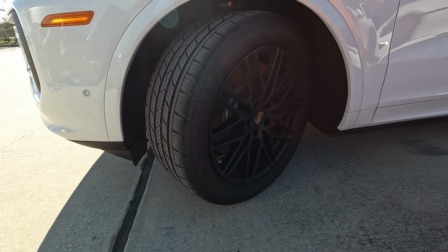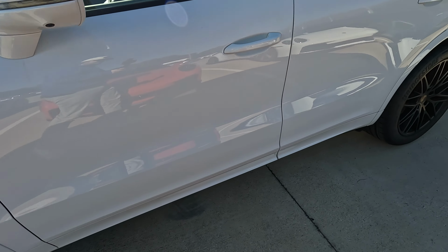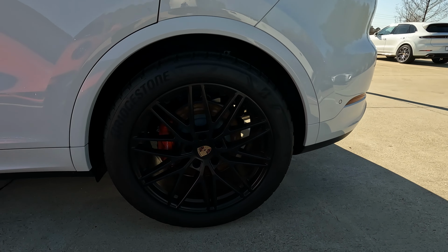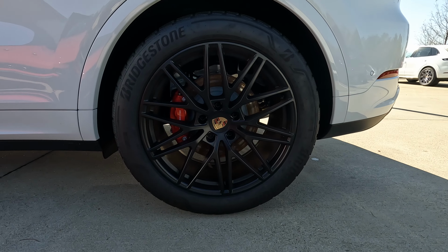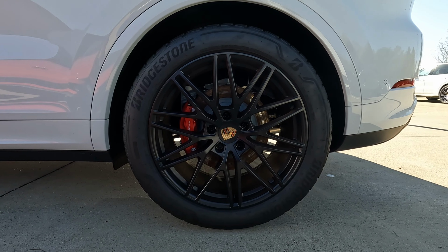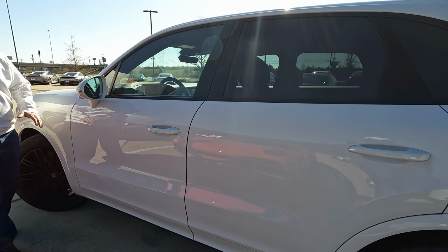As we go to the back, we're going to have a little bit of a different size. The width increases to 315. We're going to have a 40 series sidewall, but again wrapped around the 21-inch wheels. And we'll work our way back up here to the side view mirrors.